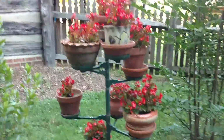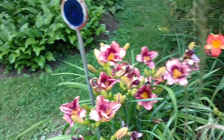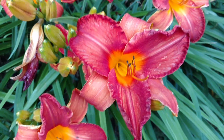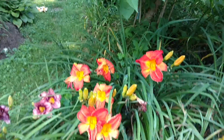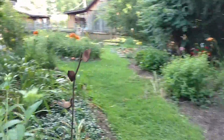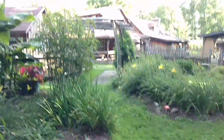Here's another view of the Victorian plant stand. A crepe myrtle. Pretty little bench that Jeff built. And these wonderful daylilies. Bought from a daylily farm with my friend Randy. We each bought a bunch and split them. Now we'll go back the way we came. Head down on out. Maybe we'll go out the other gate this time.